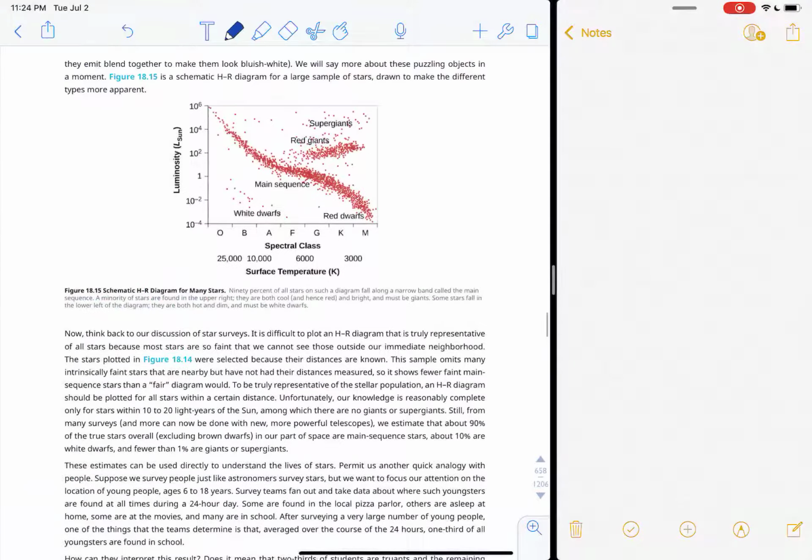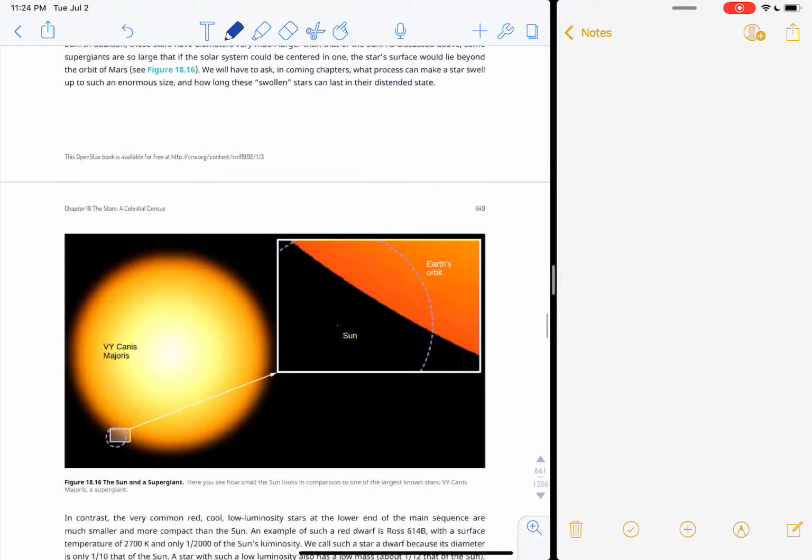So as we're going down the main sequence here, the stars are getting dimmer and smaller and less massive. Okay, so that's another thing you can learn about the stars.